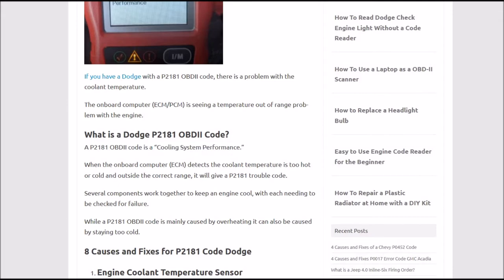Well, basically the onboard computer, ECM, is seeing that the temperature is either really hot or really cold, or basically it's outside of the range that it should be. And so several things can cause this problem. And I'm gonna go over 8 of the most common causes of why you might get this error code, P2181.